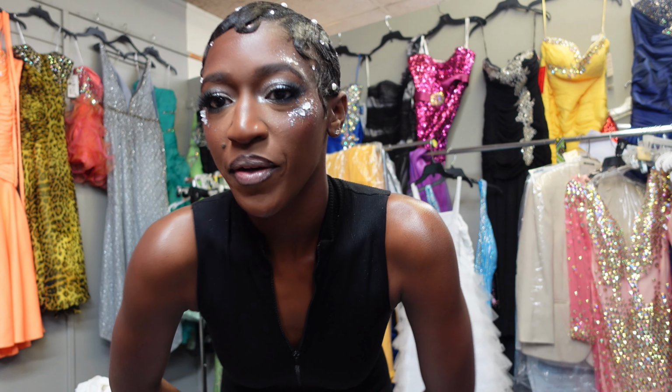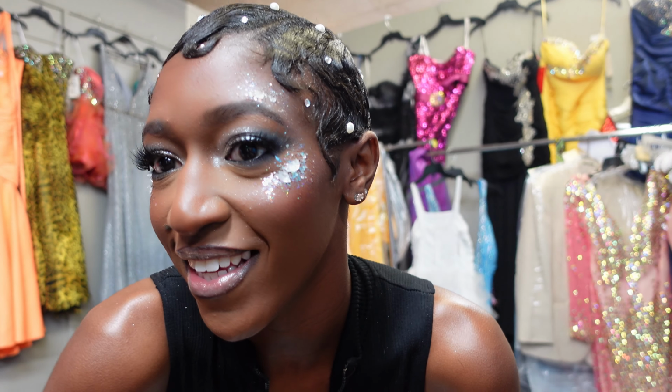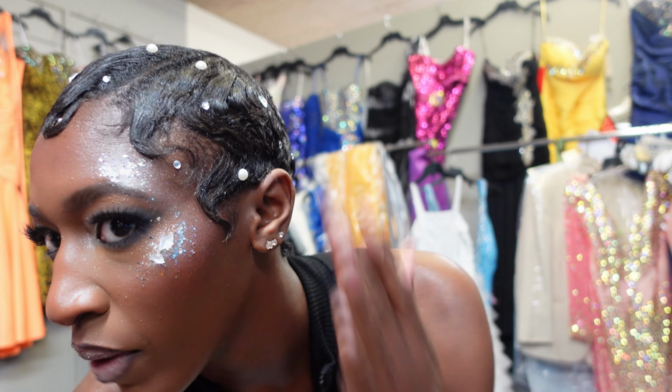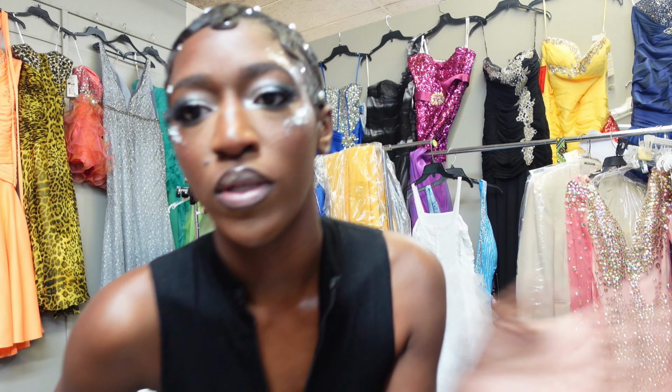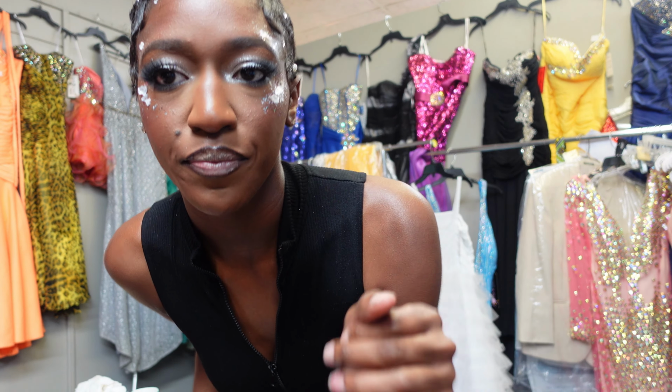Hey y'all, so as y'all can see, we just got done with the makeup. And this is how it's looking. I'm loving it. It's so gorgeous. I still have rhinestones and stuff in my hair. I don't know if I should add more or not. I'm going to just see once I put my outfit on. But I'm about to put my outfit on now. And then I'm going to come back.